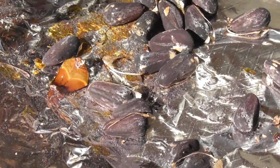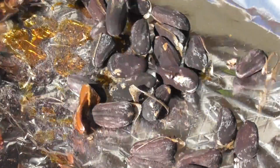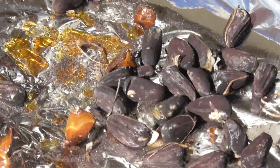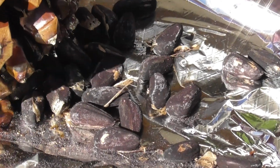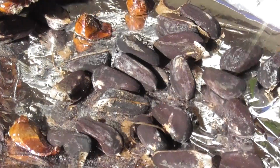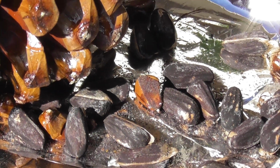And they're coming out, yes. They're already black before we put them in. Now that's one way to harvest them. You've definitely got black seeds. So they're stone pine nuts. Now all we have to do is break the shells.